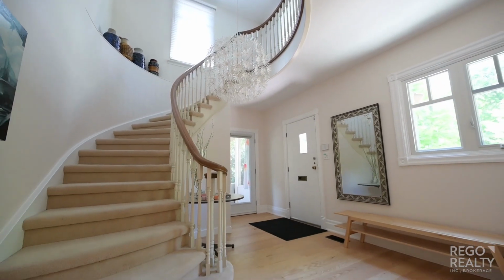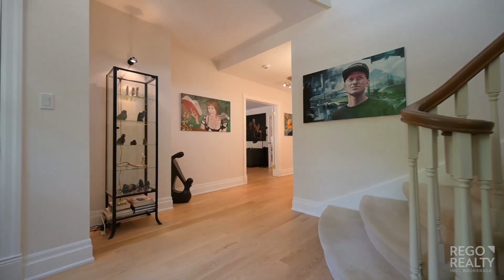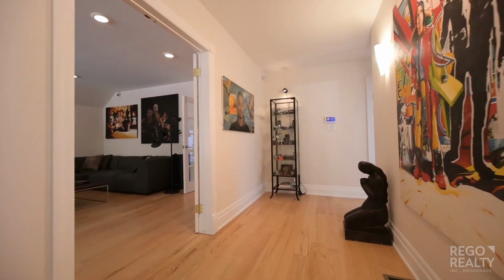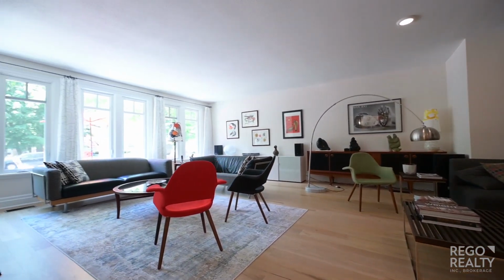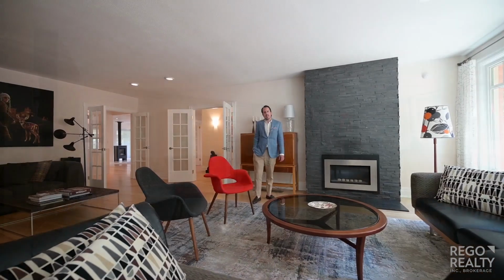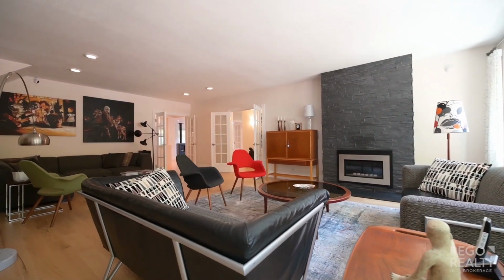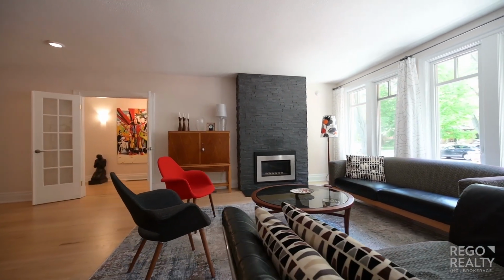What a presentation with this heritage home and modern updates. Here's the formal space up front, just like you might have been expecting. The parties, the family gatherings, are all going to happen right behind me. I'm going to let the camera show you through.